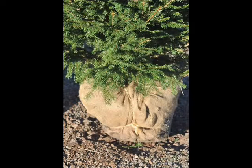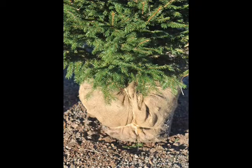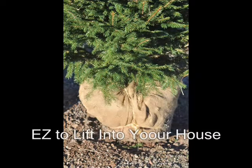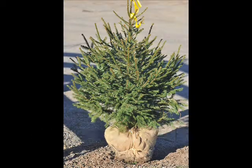These are our Norway spruces. They're about 3 to 3.5 foot tall. The ball weighs about 70 to 75 pounds. This is the minimum size ball for a Christmas tree that you can dig and still successfully transplant. You can pick these up at Highland Hill Farm on Route 313 in Fountainville, PA.